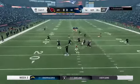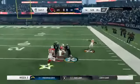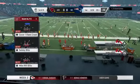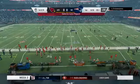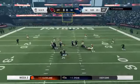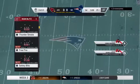A shotgun snap for Love. He's going to find his running back. It's complete. And he finally goes down at the 23-yard line. A big play there on the catch and run, 49 yards. So the big play gets him all the way down to the outskirts of the red zone for 1st and 10. And he'll give it here to his running back. He is taken down at the 21 after a short gain of 2.